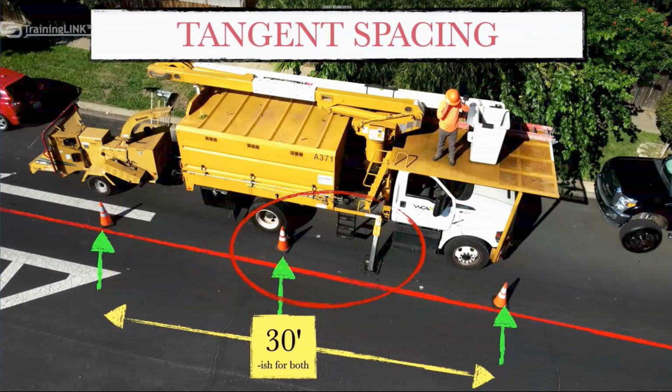The other thing about that other cone is it's way in. So what is that telling the cars driving? Remember, cars driving are stupid, and that's important to remember. The other factor of these cones is what are they doing here? They're trimming trees. You can tell by the chipper on the back of the truck.